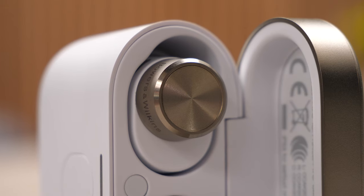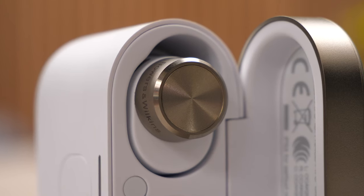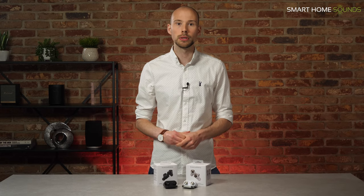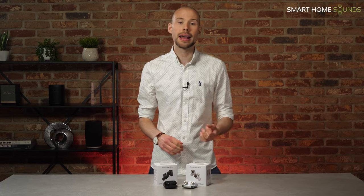If we take a closer look at the earphones themselves, they actually have really discreet touch controls. So both earphones can control the music and calls so that you can play or pause, skip track, previous track, answering, ending, or rejecting a call, all by tapping either earphone just once, twice, or three times, depending on what you want them to do.